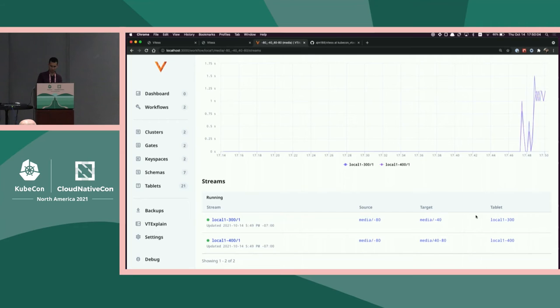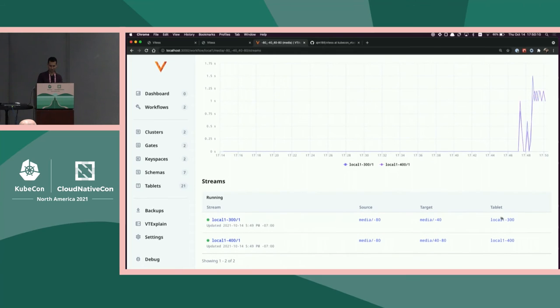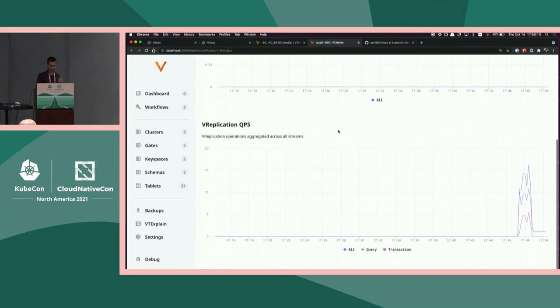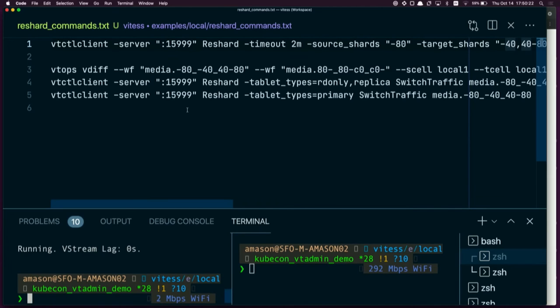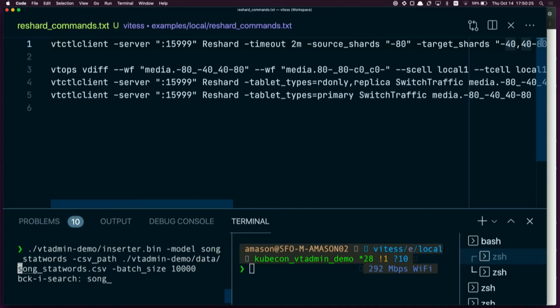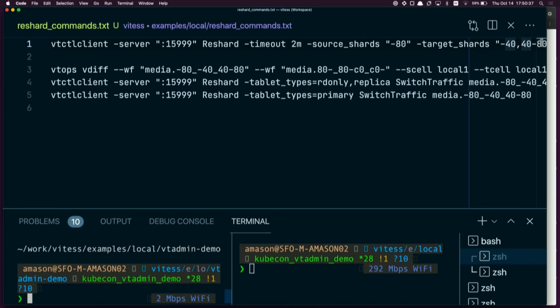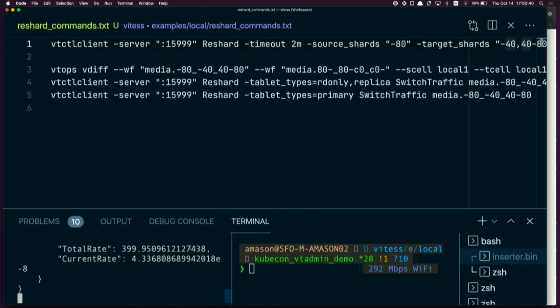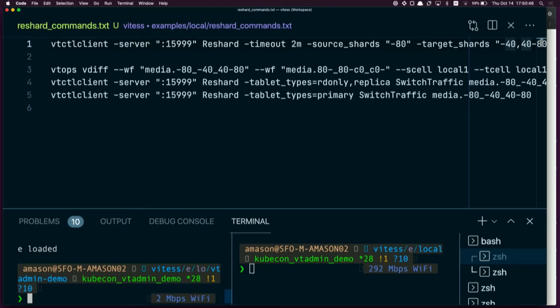And if I look at one of these streams, oh, that's the JSON view. We don't want that. I can go to a tablet. And we can see that there's no real QPS, but there is VReplication QPS, which is to be expected. And now, if I throw some traffic, there we go. Oh no, am I in the wrong directory? So we'll send some rows over here, and now we can see QPS skyrockets as expected. I'm going to kill that before it ruins my demo.